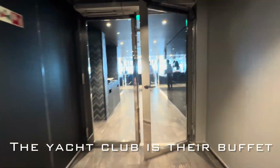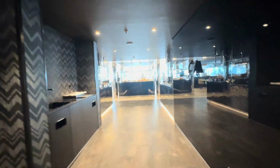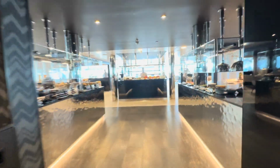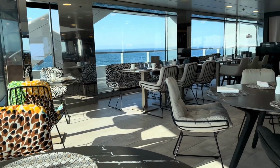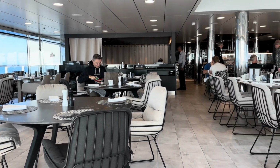So a lot of people always ask me what the food is like. And since I'm a polar expert, I've been on so many expeditions, I can safely tell you that the food on Scenic Eclipse 1 and 2 is out of this world. So let's look at the Yacht Club.